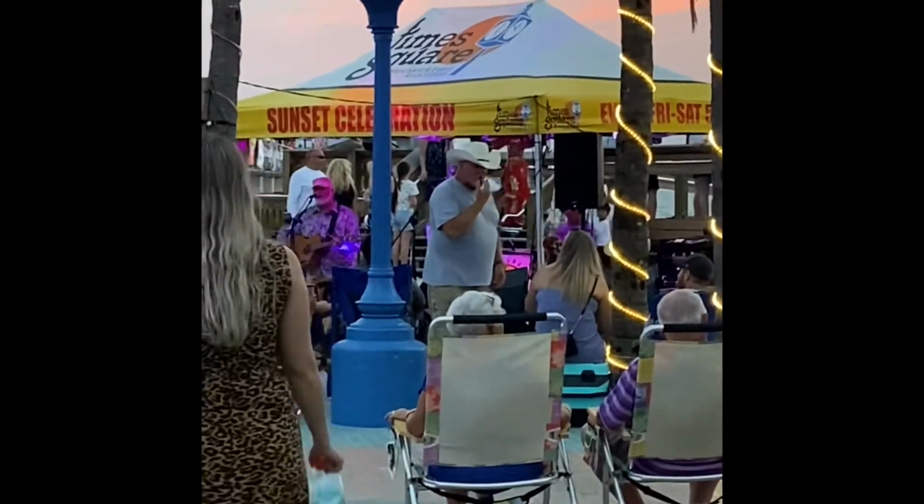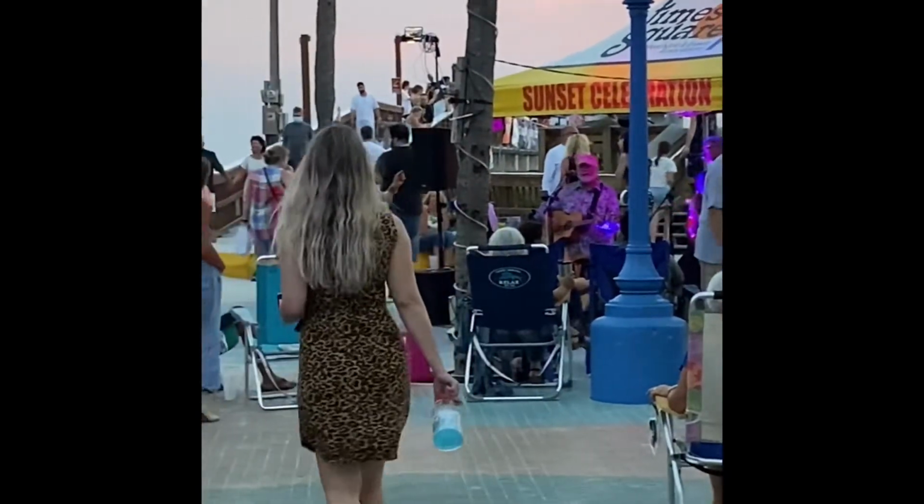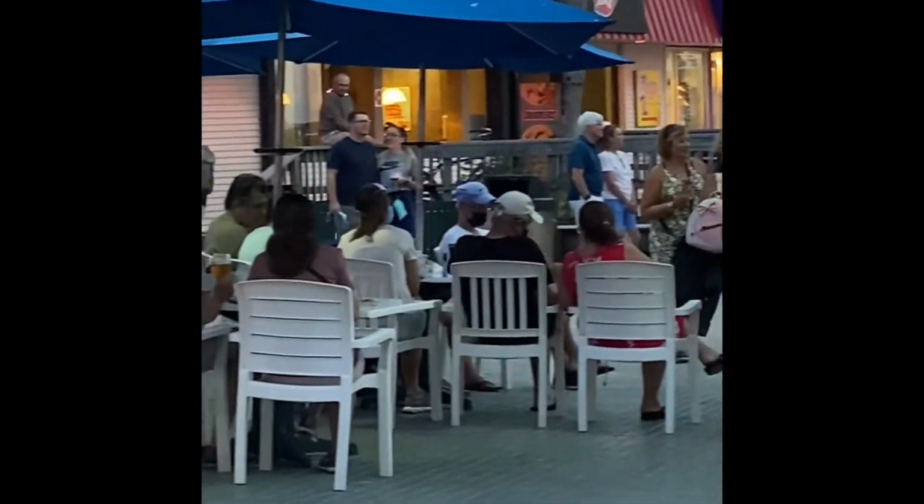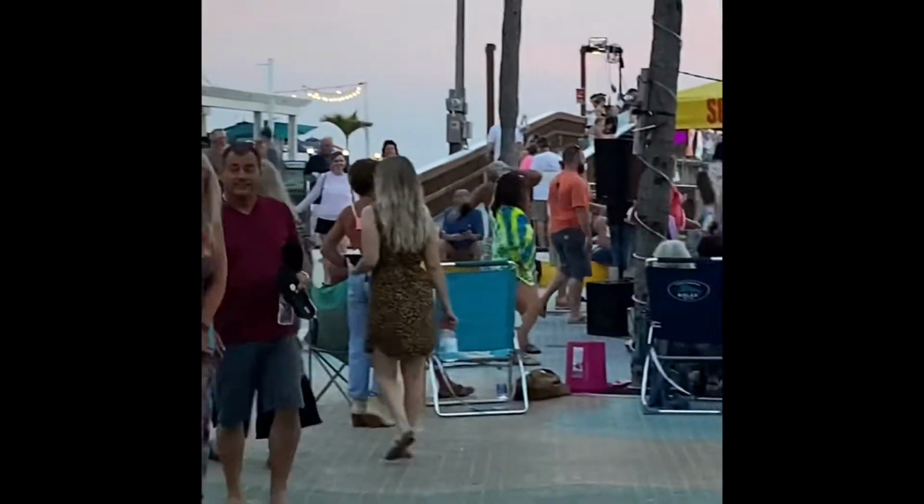And here's a little toast with it's called Central Park at Fort Myers Beach, and it was just a gathering area, and people were out and about and happy about it. There was live music and just people walking around. It's like the boardwalk of the beach area.